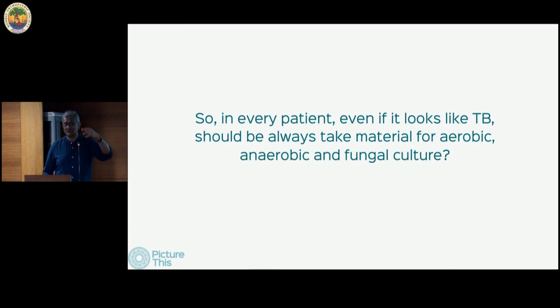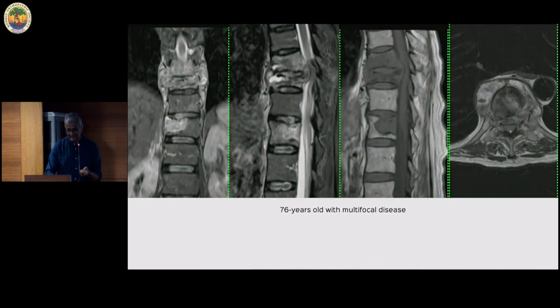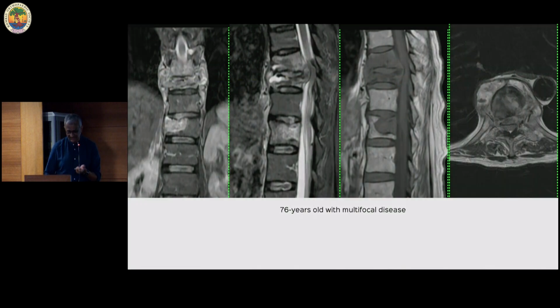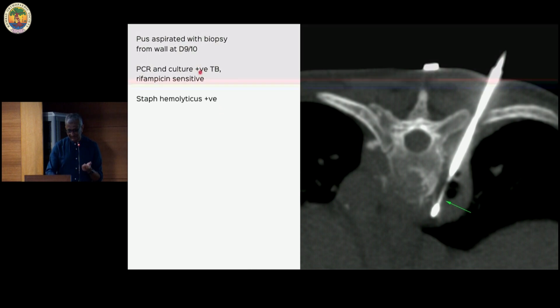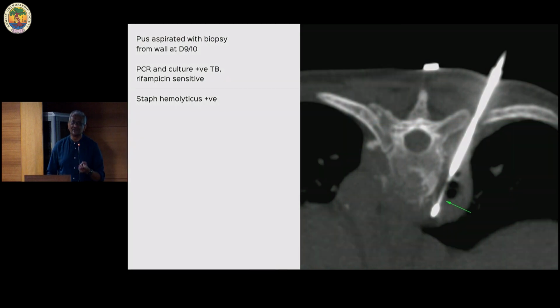If it's pus, you can do all the tests on them, but if there's only tissue, then how much tissue do you remove to be able to do each and every test? But look at this 76-year-old, multifocal disease, there is an infectious spondylitis here, there's a perivertebral collection here, pus we aspirated, it turned out that the patient had TB, but the patient also had Staph haemolyticus on the same sample, right?